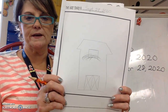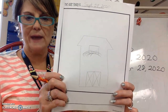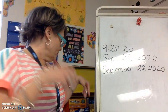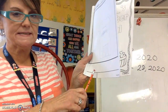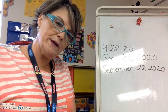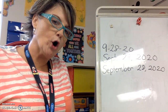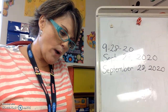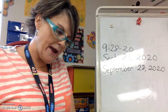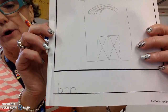Okay, what do you think that is? I should have made it a little bit wider, but that's okay. What do you think it is? It's a barn. So, I've got to write the sounds that I hear. B, b, b, b. Oh, what do you hear? B, b. A B. B, R. R. Oh, I hear an R. Barn. I hear an N. So Mrs. Hensley wrote her word barn.